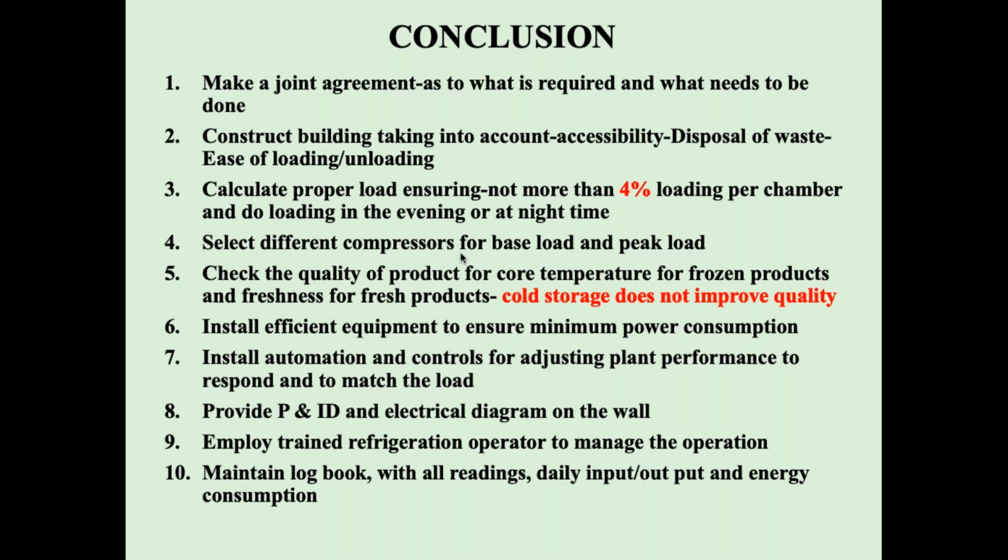Calculate proper load, ensuring not more than 4% loading per room, because we don't load all the product. Suppose it is a 2000 ton potato cold storage, you don't load 2000 tons at a time, not more than 4%. If it is 1000 tons, 40 tons should be loaded. It should be distributed in various rooms, because your refrigeration plant is not designed for the full 2000 ton product load.